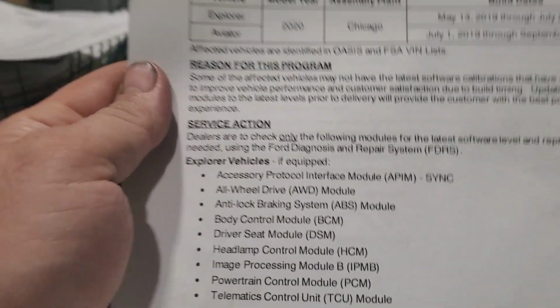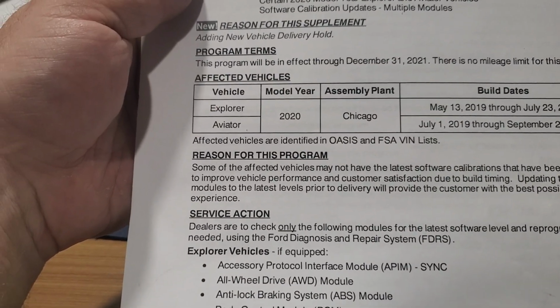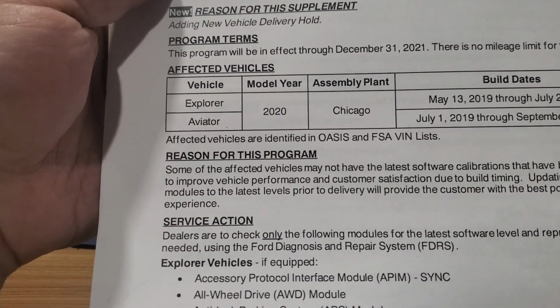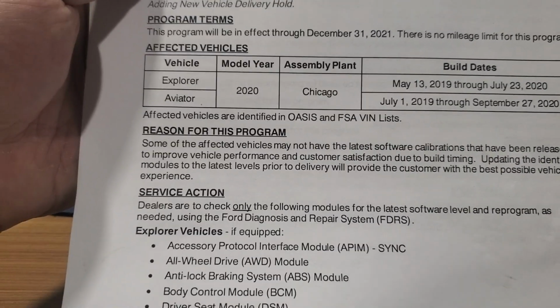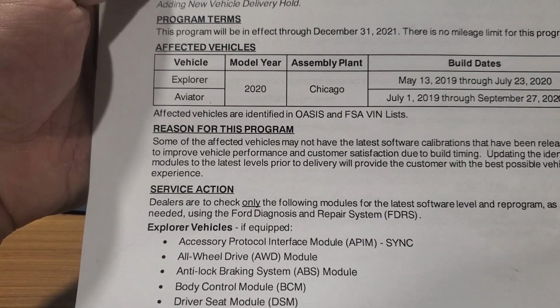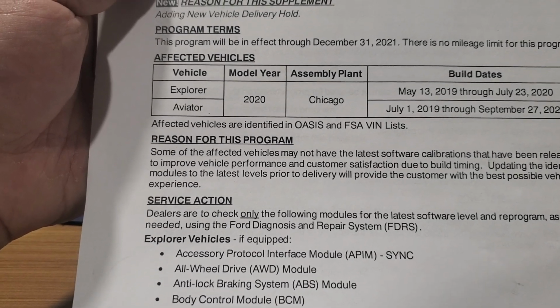Well, today I plugged in a 2020 Ford Explorer, and sure enough, 20U29. Let me break this down for you here. Let me flip this around. Some of the affected vehicles may not have the latest software calibration that has been released to improve vehicle performance and customer satisfaction due to build timing.